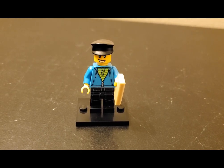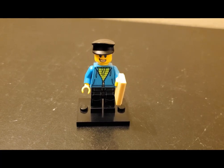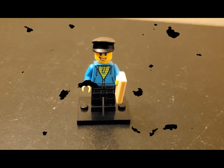Why am I wearing this cap and holding something that looks like a ticket and announcing something about boarding? If this interests you, stick around because we're about to find out. Stay tuned.